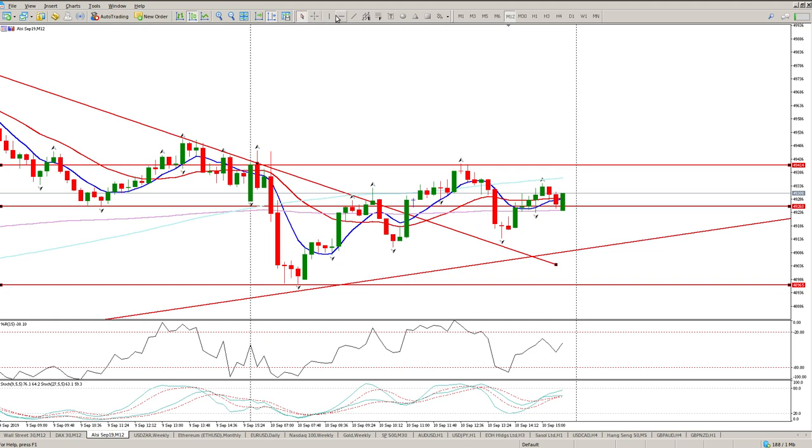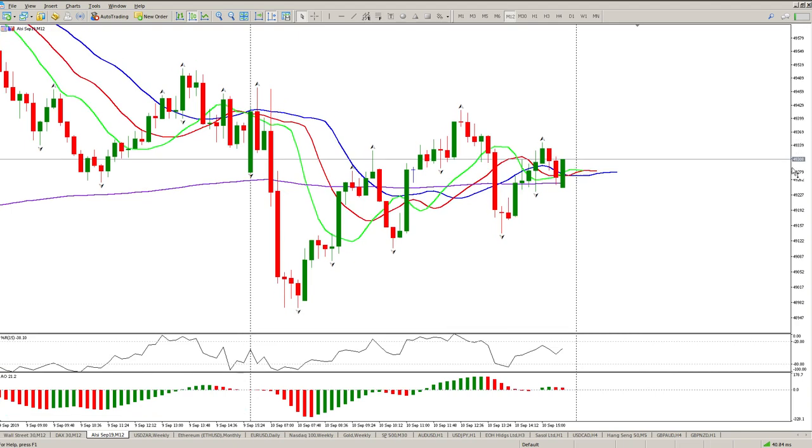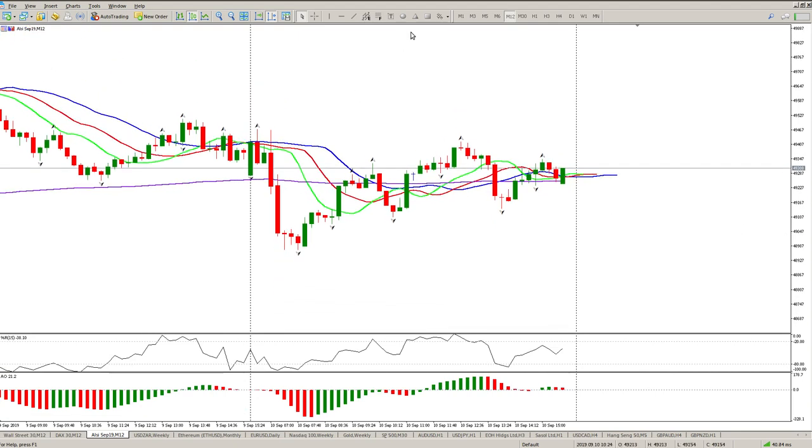But I would definitely be looking. I'm not sure whether I want to use this area here. I think what will help is, let's just have a look at the Bill Williams alligator at the moment. So if we look at this on the 12-minute, there's no real trade here. Okay, so you can see it's flat. You can see the oscillator is flat as well. So no real trend. We are moving sideways.